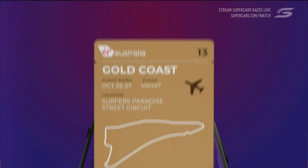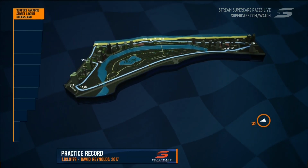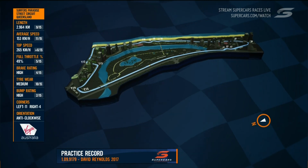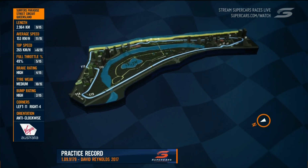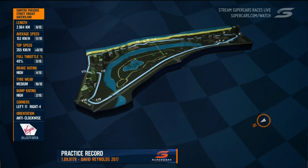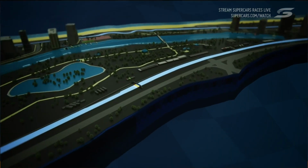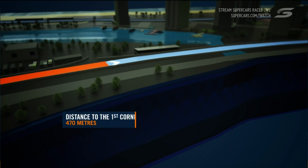What a great place to race for us this weekend for our 13th of 15 events in the Virgin Australia Supercars Championship. Some of these records are a bit furry because the practice record was achieved by David Reynolds back in 2017, but lap records and qualifying records here have often been interrupted by the fact that the tyre bundles can be moved around. That tends to change the game here a little bit year on year.